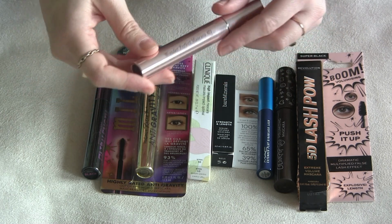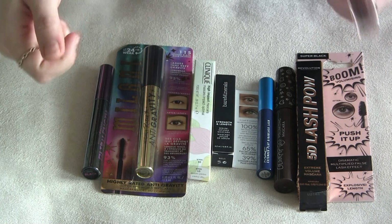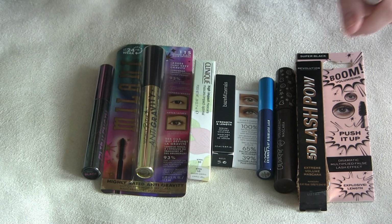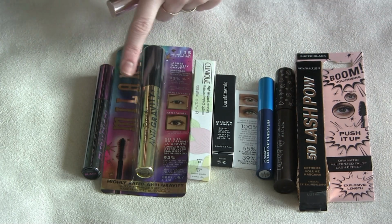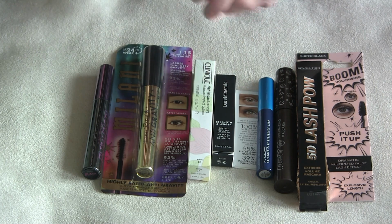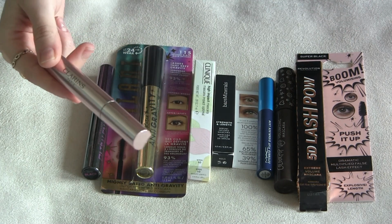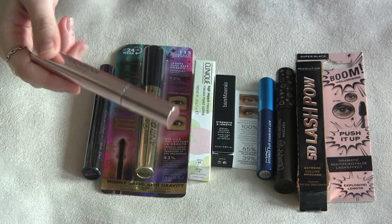I'm really hopping on the brown mascara trend. I really want to get more brown mascara, so I did purchase this one last year. I haven't opened it, like I said, but I need to go through these ones first, and they're all black, I believe. So we'll see. 2, 4, 6, 7, 8 mascaras. Last year I had 8. I had 6 in 2014.